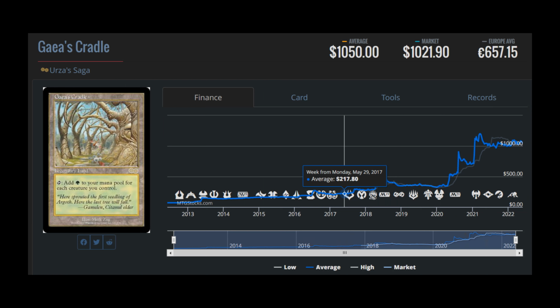Gaia's Cradle right now is a little bit over 1,000, but as you can see going back through all of 2021, it's been holding right around that level. If you look at where I have the marker there, May 29th of 2017, so almost exactly 5 years ago, the average price for Gaia's Cradle was $217.